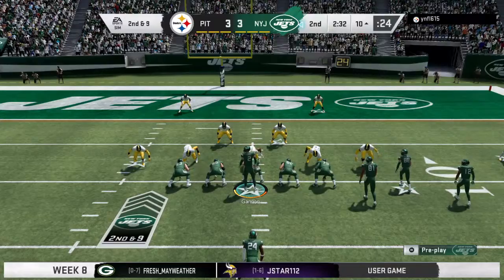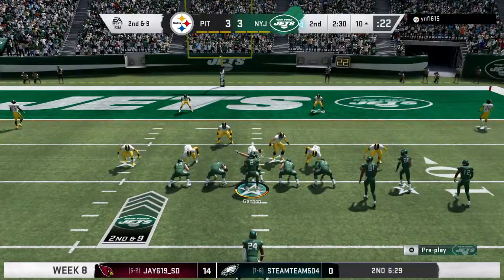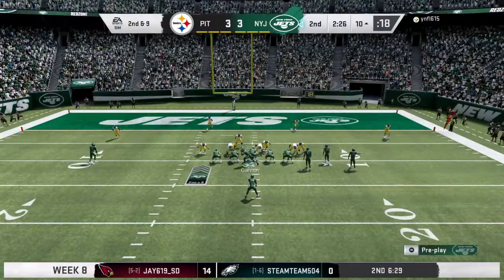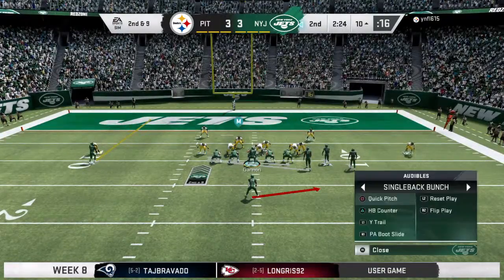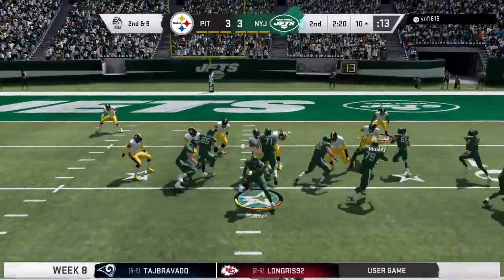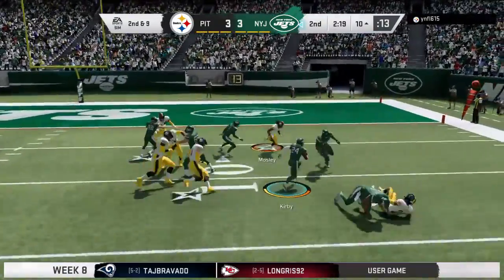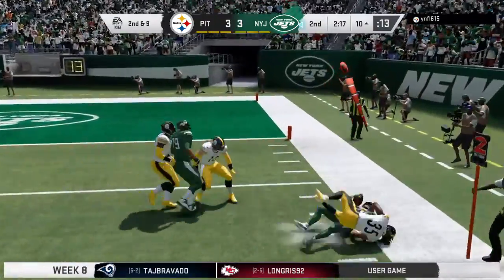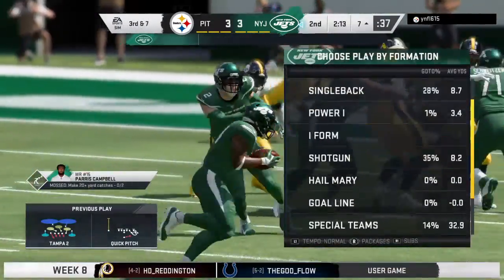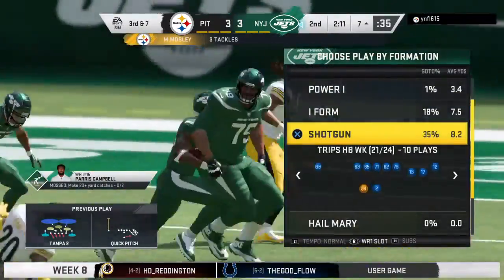Here's 2nd and 9. Watch the run, watch the run. 80 weapons. Crunch. Shift. Kill. Now a give, right side. Kirby. And he will maneuver his way down to about the 7. Call it about a gain of 3, and they'll be looking at a 3rd and 7 coming up.